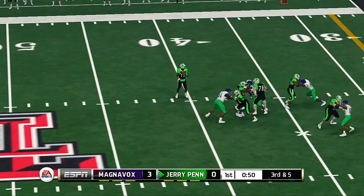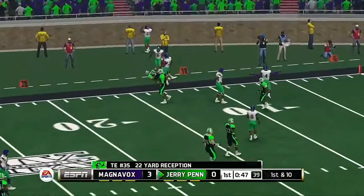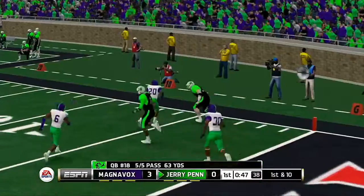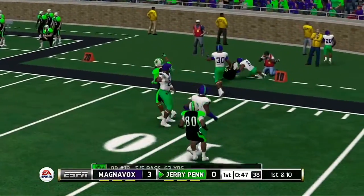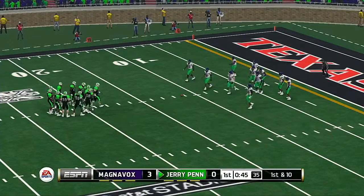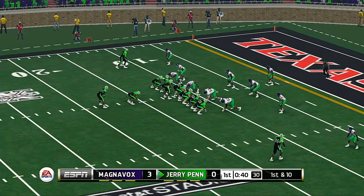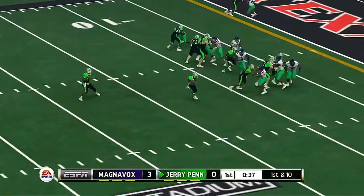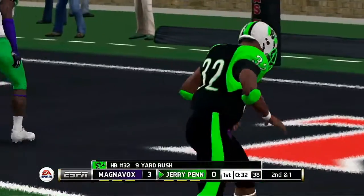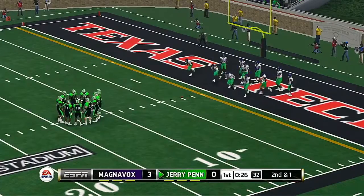Play fake. Waits. He rifles it to the left. Nice catch. First down. He's knocked out. From the 11-yard line. First down. And down he goes at about the 3-yard line. This is the 8th play of this drive.